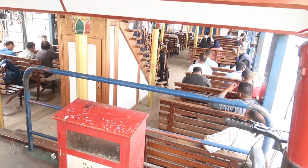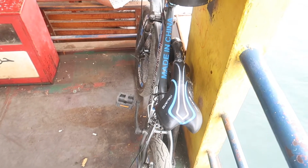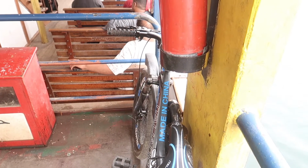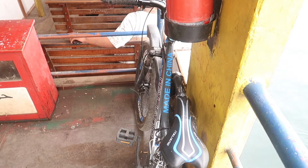So here is the boat that's gonna cross us to the other side of the Nile, on the west bank. Got my mountain bike right here. It cost me around 80 Egyptian pounds, so around 4 euros for the full day.